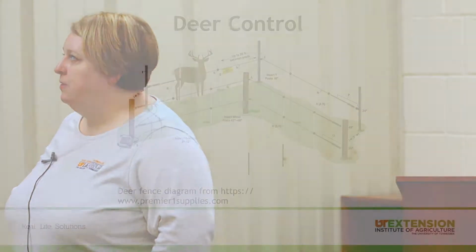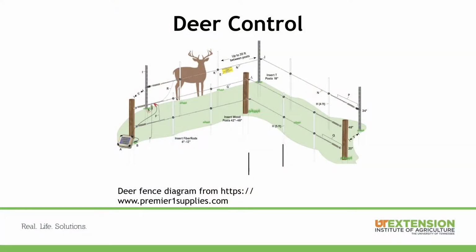For deer control, again, most people are not going to spend the money to build a fence that's tall enough, because you're really looking at a 12-foot tall fence when you get down to it. So what's been found to work better and be a lot more resource friendly is to build a three-dimensional fence, because deer don't perceive depth very well at all.